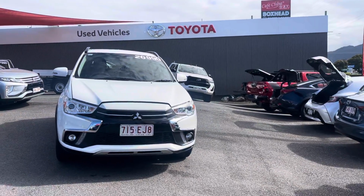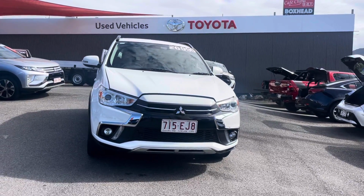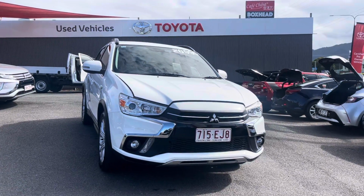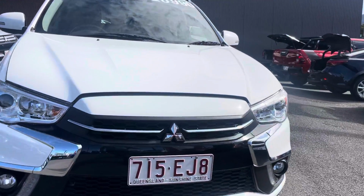So just before I get into this vehicle itself, I just want to make sure that I point out any bad imperfections in the paint, any dents or scratches, and go through all the features, wheel arches and tyres as well too. As you can see, I've got the bonnet open straight away now. I'm going to lift up the bonnet and just show you the engine bay first up.